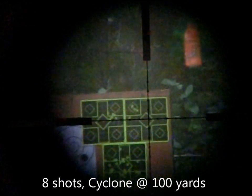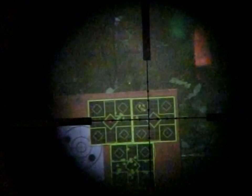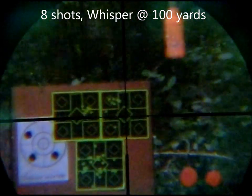What you're looking at now is the Cyclone at 100 yards. The 8-shot group measured 1.7 inches, which is not too bad. Those 6 shots that you see go into that really rather tight area around that triangle there is about 1.4 inches, so I was definitely not too unhappy with that. I figure if I was using my eye versus the scope cam, I would have done a lot better. Now you're taking a look at the Whisper.